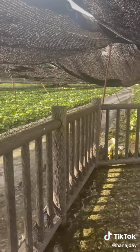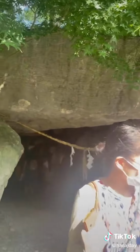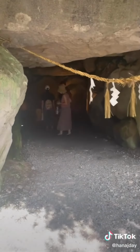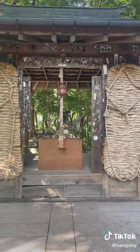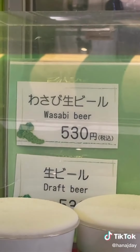And real wasabi is grated. It doesn't come in a tube. And it honestly doesn't taste as spicy as you would think it does. It's more about the flavor. They've been growing wasabi here since 800 AC, I think. So there's a lot of shrines honoring the original founders.